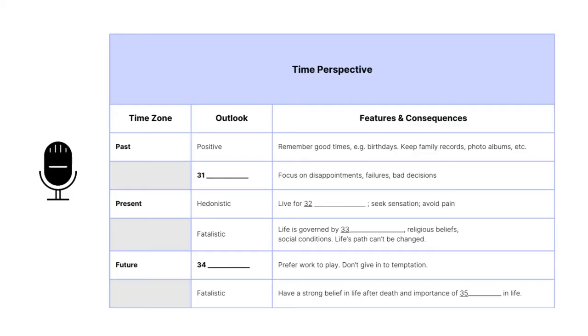Then, we have people who live in the present. Present hedonists are driven by pleasure and immediate sensation. Their life motto is to have a good time and avoid pain. Present fatalists live in the moment too, but they believe this moment is the product of circumstances entirely beyond their control. It's their fate, whether it's poverty, religion, or society itself. Something stops these people from believing they can play a role in changing their outcomes in life. Life simply is, and that's that.